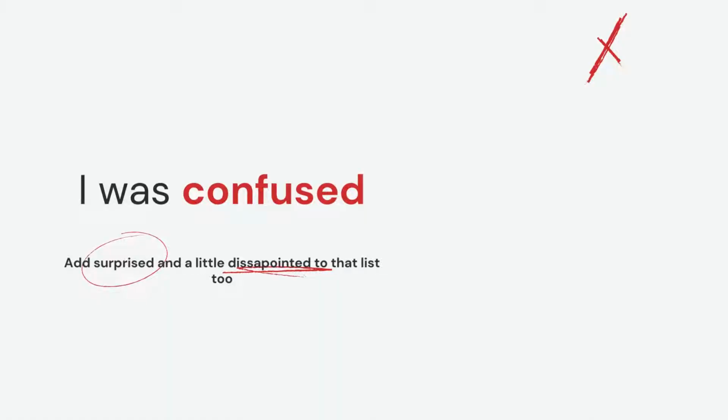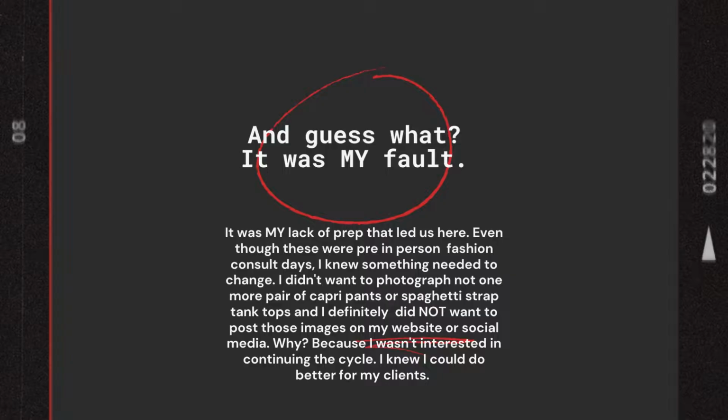I was a little confused, surprised, and even a little disappointed. But guess what? It was my fault. It was my lack of prep that led us here. Even though these were in-person fashion consult days, I knew something needed to change. I didn't want to photograph not one more pair of capri pants or spaghetti strap tank tops, and I definitely did not want to post those images on my website or social media.